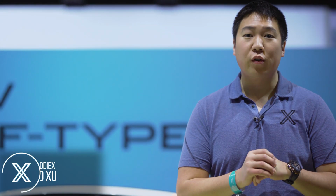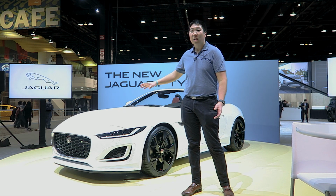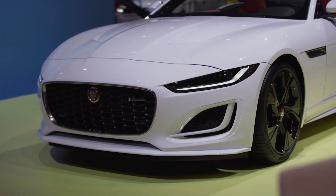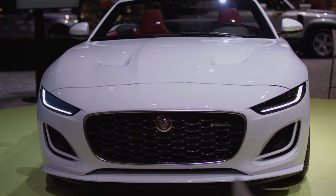The Jaguar F-Type has received a refresh for the 2021 model year. The most noticeable change is going to be the front fascia changes. So the headlights have become thinner, they're lowered down, you get a completely new hood. The front fascia change with a different grille, you get different intakes. The overall effect on the front end is to make it look a little bit lower and a little bit wider. Pretty big change from the first generation F-Type.